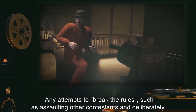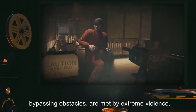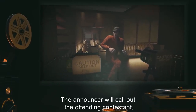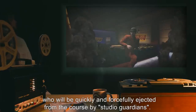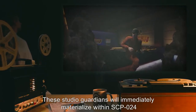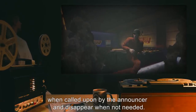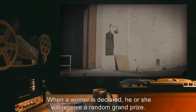Any attempts to break the rules, such as assaulting other contestants and deliberately bypassing obstacles, are met by extreme violence. The announcer will call out the offending contestant, who will be quickly and forcefully ejected from the course by studio guardians. These studio guardians will immediately materialize within SCP-024 when called upon by the announcer, and disappear when not needed. The contestant will never be seen again.